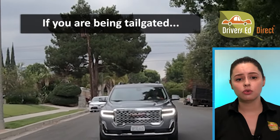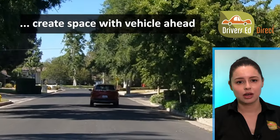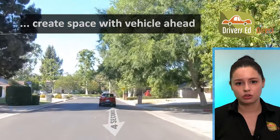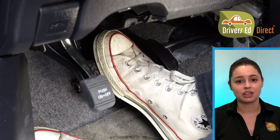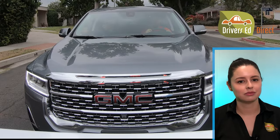You should allow a 4 second or more cushion when being crowded by a tailgater. By allowing extra room ahead of your vehicle, you'll be able to slow down more gradually if you need to stop and can avoid braking suddenly. If you brake suddenly while being tailgated, you'll very likely be hit from behind by the tailgater.